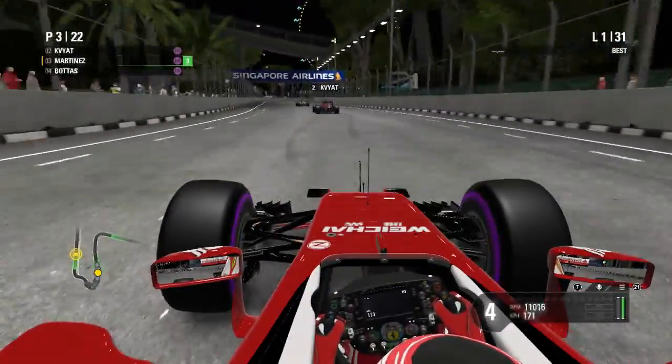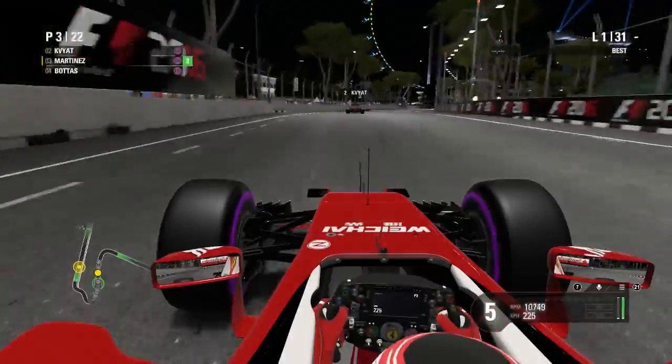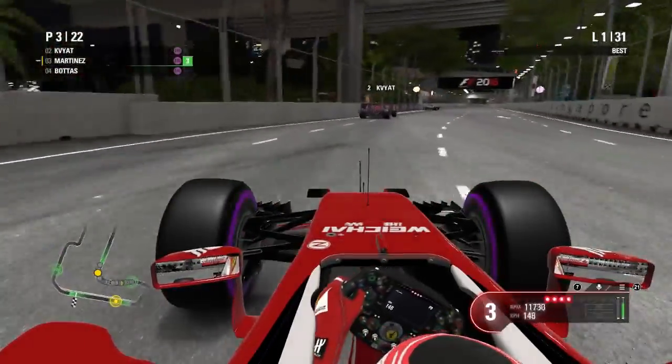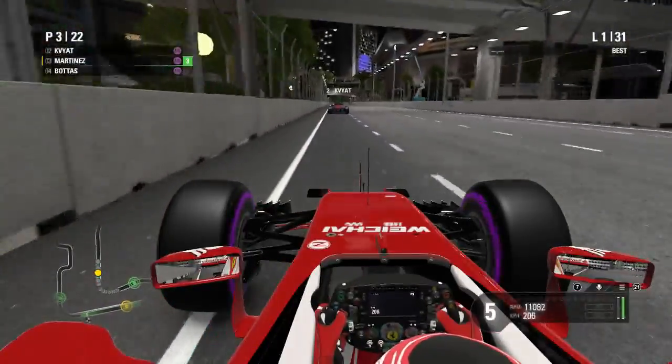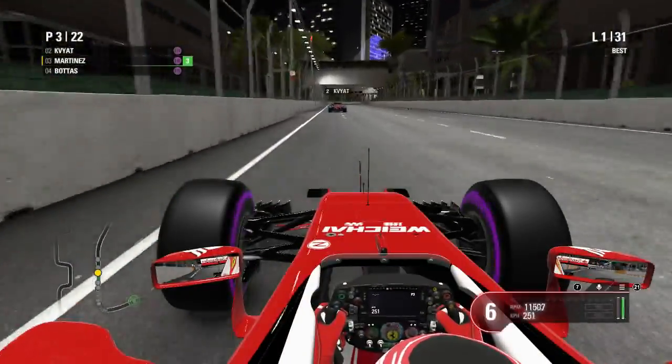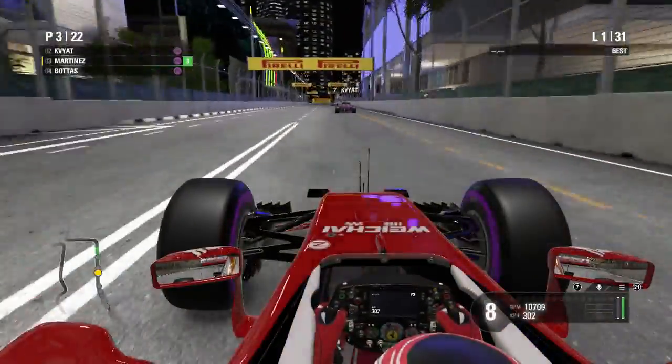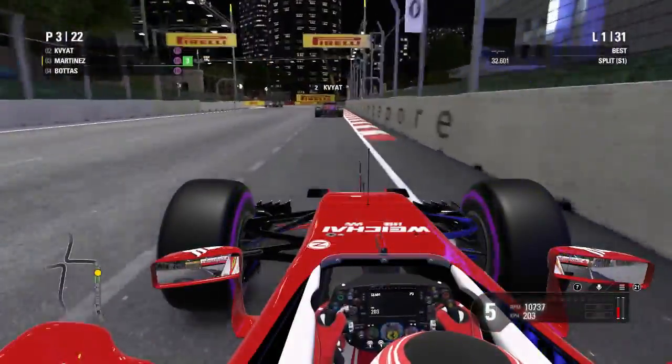So not a good start here so far, but you can really notice the marbles in the dirty part of the circuit really compromising my traction through there, and Kvyat just got a great drive through the corner. So so far not the best start, but it definitely could have been worse. We could have been tangled up in an incident, so not too bad. But we're going to try and make a move on Kvyat here fairly swiftly to not lose too much time.